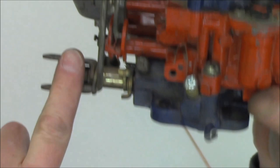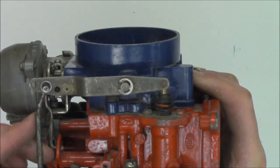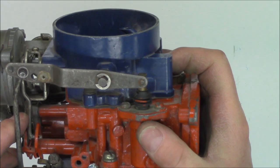This lever here that goes from the throttle to this pivot to this thing inside here is a little piston, kind of like a squirt gun. When you move the throttle, this thing builds pressure and squirts fuel. It'll squirt fuel into the airstream.